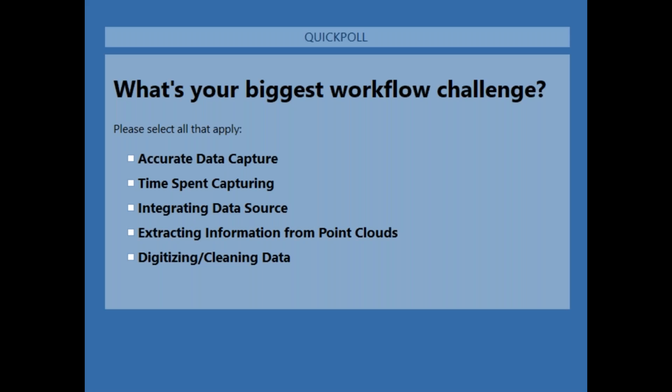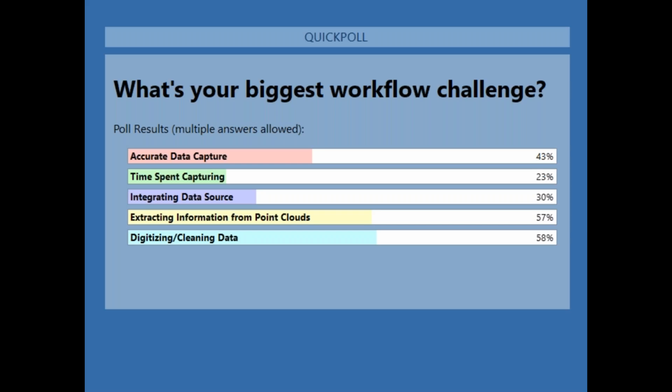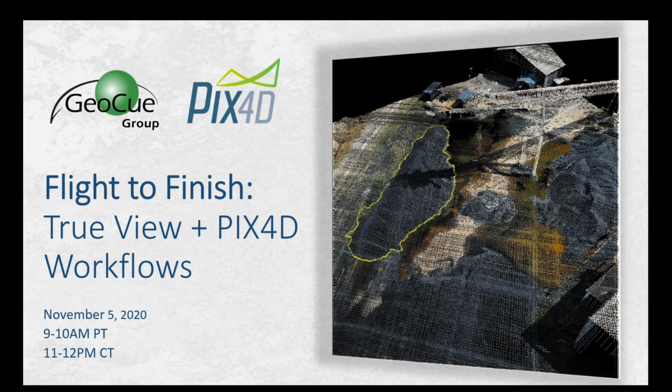What's your biggest workflow challenge? And again, you can check all that apply. And we'll leave this open for a few more seconds. All right, so I'll go ahead and close that and share those results. It looks like we've got close numbers for digitizing, cleaning data, and extracting information from point clouds, and also accurate data capture. All right, all good information. So I'm going to go ahead and hide that. Thank you all for voting.